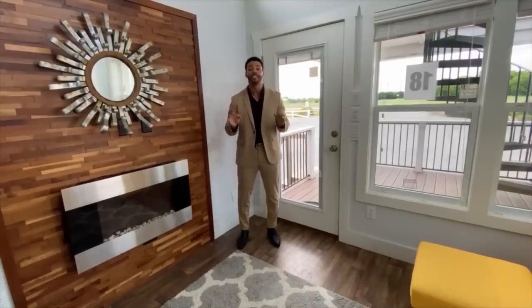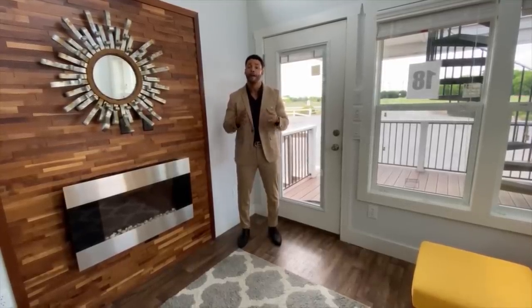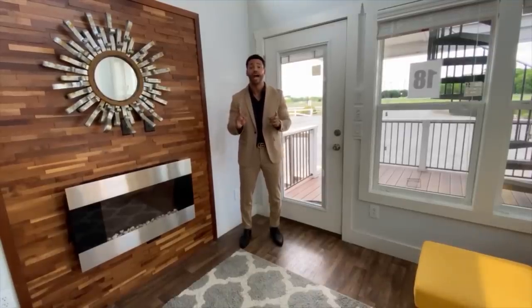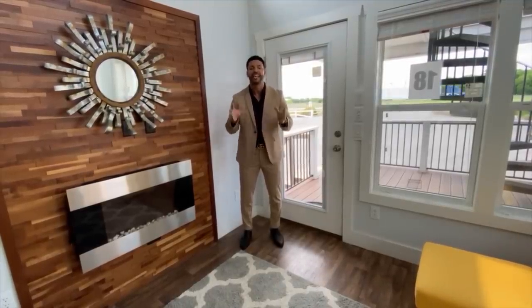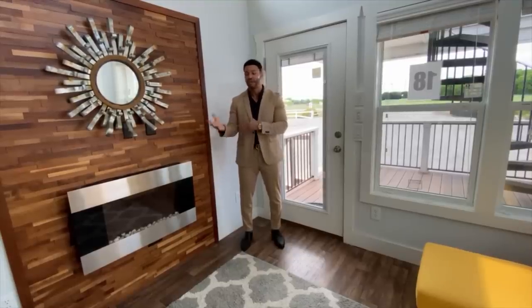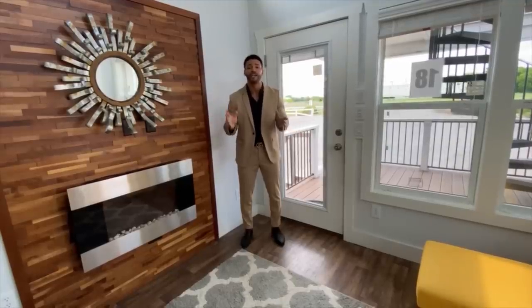We have it drastically discounted. The original price of this home was $85,000. But the reason why it's discounted is because we have a lot of one-of-one items that we can no longer get in these tiny homes. So our loss is your gain. So that $85,000, you're getting it for $69,000, and you've got a home like no other.